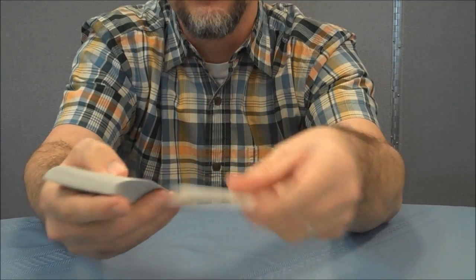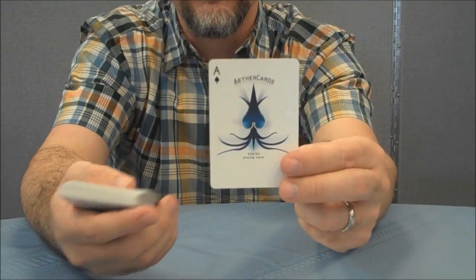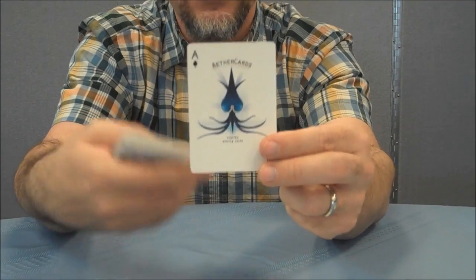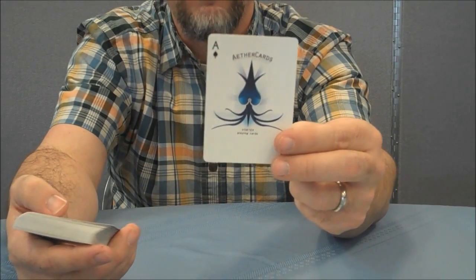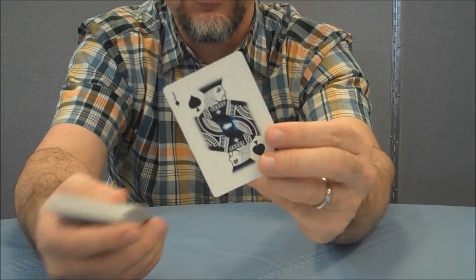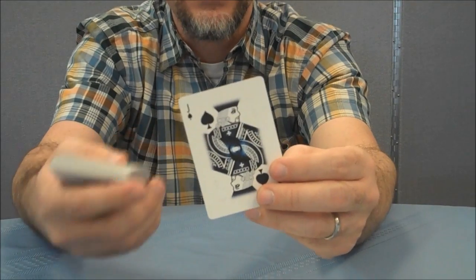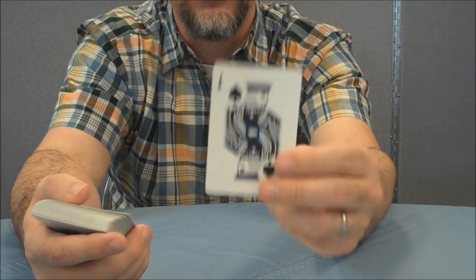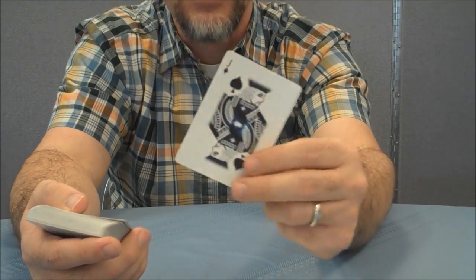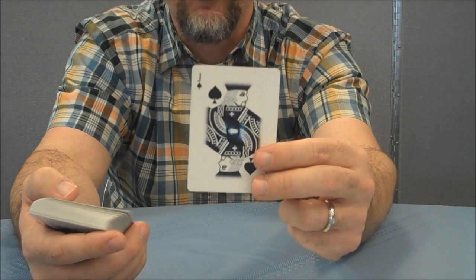The Ace of Spades in the deck is very original. It has this tendril type of feel to it, again, kind of the alien hand that's repeated on the cover of the box. The court cards, they're all redrawn court cards. They're all very original, and they have a really a design kind of aesthetic to them, but they're just drawn a little odd. Like, for instance, this Jack of Spades, he kind of looks really tired or wasted.